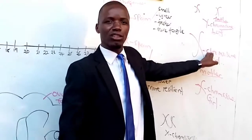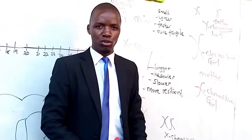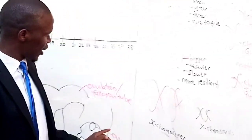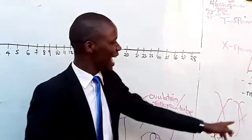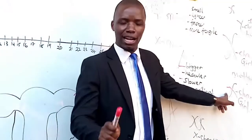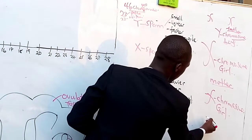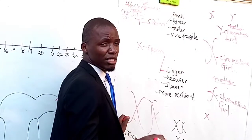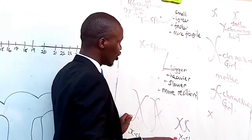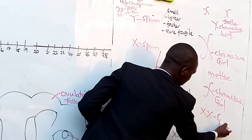If the sperm has an X chromosome and it meets with an egg, it forms what we call a girl. For the mother, all the eggs that she produces in her ovary always have a sex chromosome, which is X. In other words, if a sperm that is X meets with an egg, which is already X, this will form a baby girl.